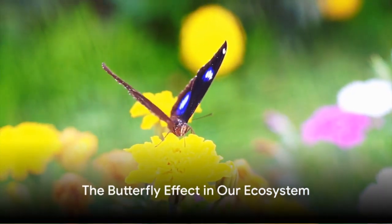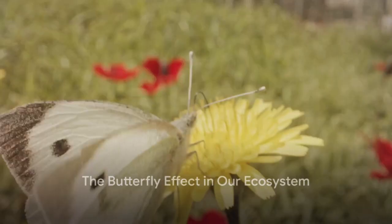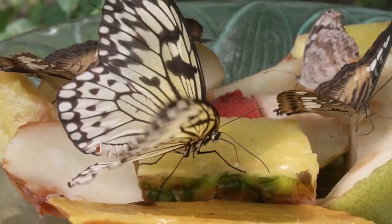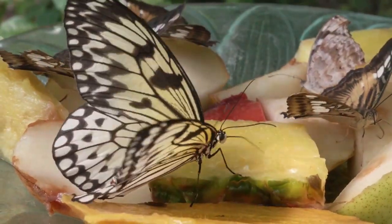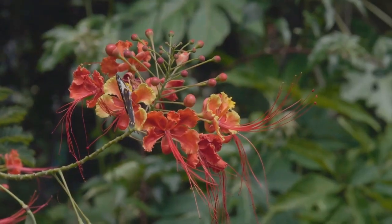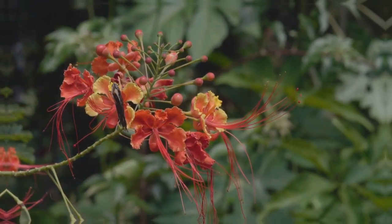Ever wonder about the role of butterflies in our ecosystem? These vibrant insects are vital pollinators, helping plants to reproduce. They're also a key food source for many species. Their presence signals a thriving environment. As you see, butterflies are more than just beautiful creatures.